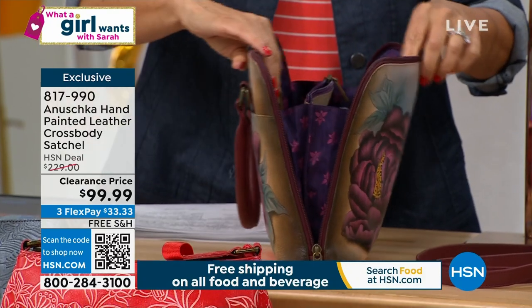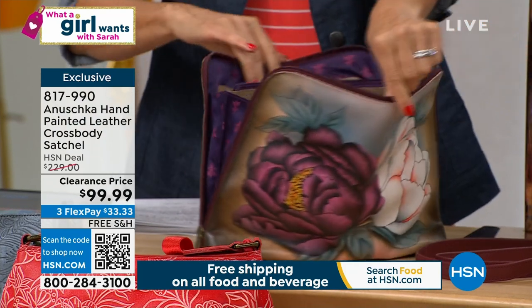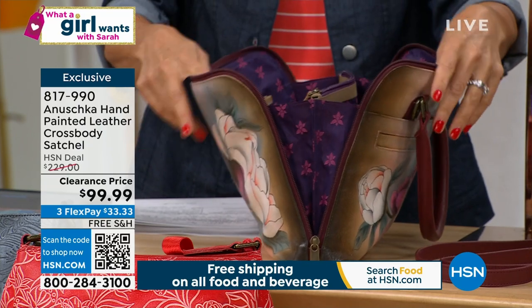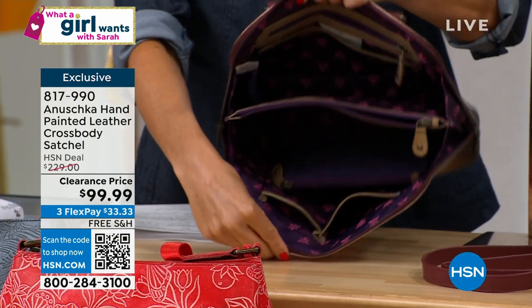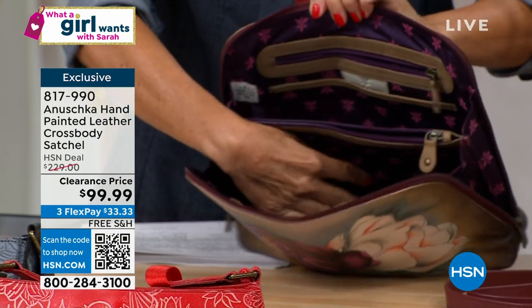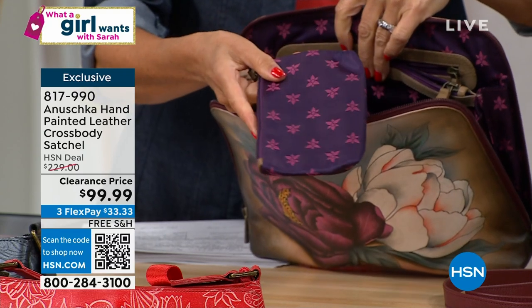I'm going to open it up for you so you can see that it is perfectly gusseted on both sides. So even if you open it up all the way, nothing is going to spill or fall out. And then once you go inside, I'm just going to remove that stuffing for you, you can see that it's three bags in one. A center compartment that also works as a divider, but then you've got two full-size compartments on each side, and there is a bonus.